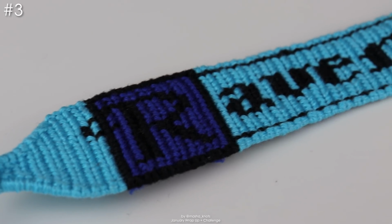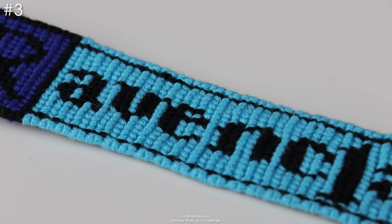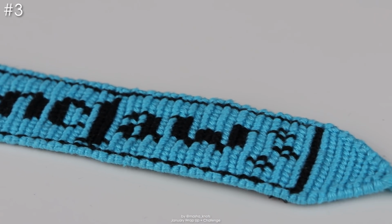And this one also does have some errors in it. There are some places where the colors bleed through, there are some places where it's a little bit inconsistent, where it's a little bit wider or a bit narrower, but overall I am quite happy with all of these bracelets.